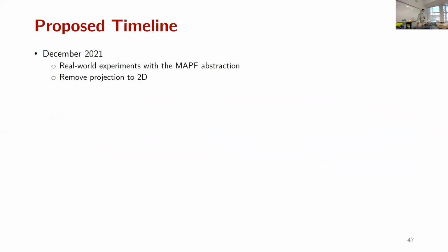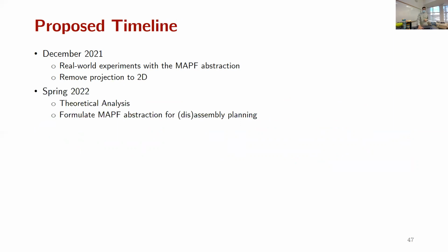So the first thing that I will do once this talk is done is run a bunch of experiments with the real robot. You've seen 2 videos that I generated for the talk, but I need to run a more thorough quantitative evaluation of that algorithm on the real robot. And as a first step towards making the algorithm complete, I'm going to remove the projection step to 2D and just run a collision checker in 3D.